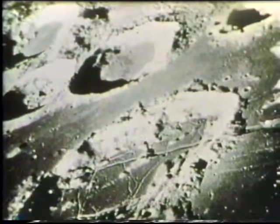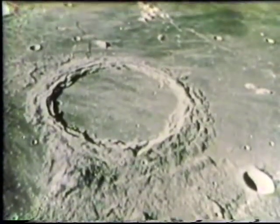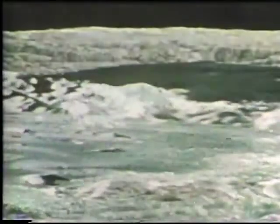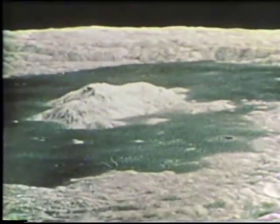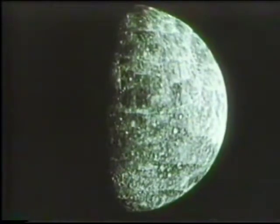What we know about Mercury comes, for the most part, from the Mariner 10 mission, which we just saw described in the film. Mercury looks much like the moon. However, on Mercury, there do not seem to be dark deposits of lava, which covered the moon 3 to 4 billion years ago. About half the planet was photographed by Mariner 10 during its 3 flybys.